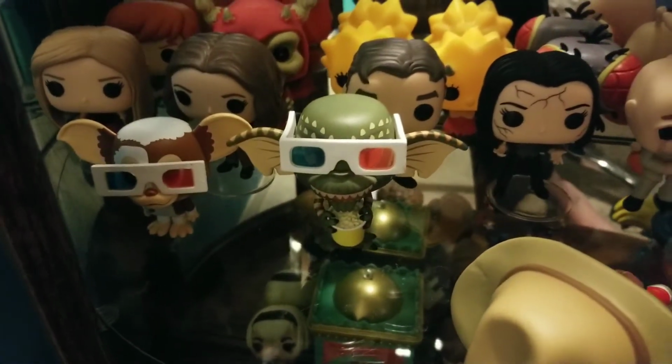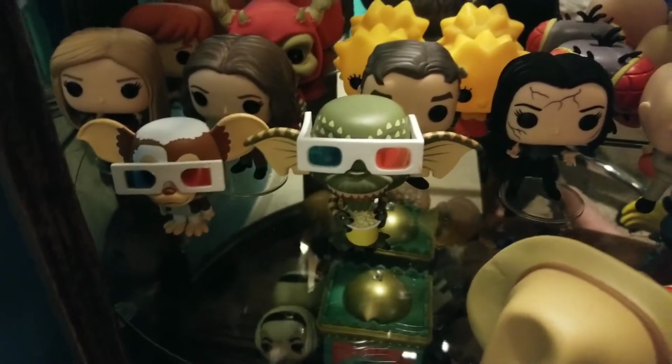This is my vinyl 2-pack. I took away their stands because they stand perfectly fine. But this is from SDCC 2018. This is Gizmo and Stripe, and they're from the movie Gremlins, which I really love. That 2-pack makes so much sense, and it was really smart of them to do that.